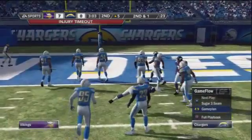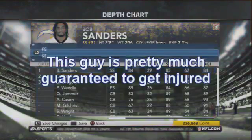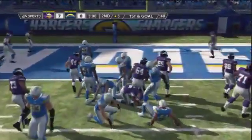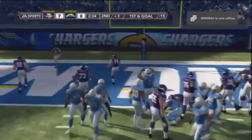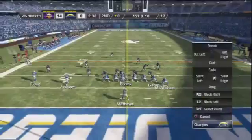We got an injury. Bob Sanders. Let's go back a couple videos ago when I predicted pretty much his injury. Yeah, he's not going to be on this team for very long. And a first down carry by McNabb leading to a handoff to Ryan D'Imperio, the Vikings fullback. Scores a touchdown. That's 14-0 in favor of Minnesota.